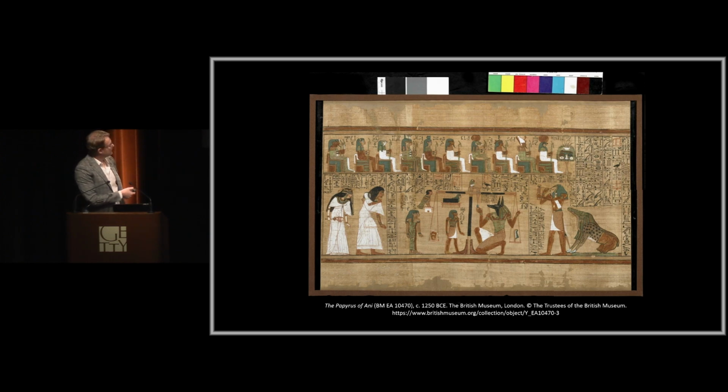And here, just to give you a quick summary, you can see the deceased and his partner all the way on the left, approaching the Hall of Two Truths where this weighing will take place. On the left side of the scale is the heart, on the right side is the feather. We often call this the feather of truth and justice.